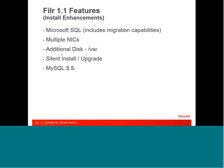We also have the ability to support an additional disk. Again, for those of you who have installed Filr before, you do need to add at least one disk, the VA storage volume, but now you can also create a disk for var, and all of the logs and everything will go there, so they won't consume disk space on the primary disk. Because that is bad when your database runs out of space or something. I'll talk about that some more in a second slide.